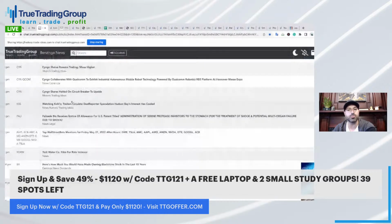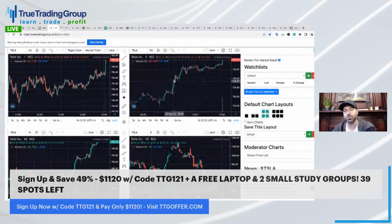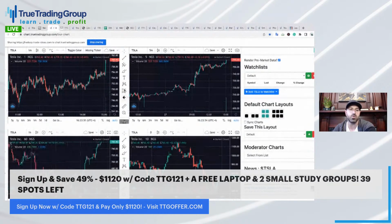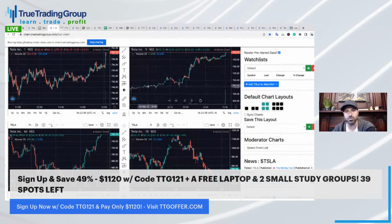You also get TradingView's premium charting software. It's one of the most commonly used charting softwares by active traders. This would cost you several $100 if you went to TradingView on your own. Don't do that. It's free with your membership to True Trading Group when you pay the $11.20.